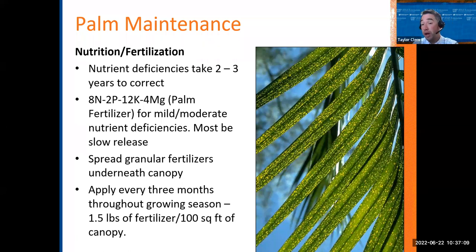And you do that every 3 months throughout the growing season. So March, June, and September is when you can do that. So March, April, May, June, July, August, September. Yeah, so March, June, September, 3, 6, 9. That's the same time that you fertilize your citrus tree. So that's a good thing to remember.